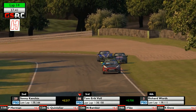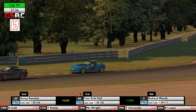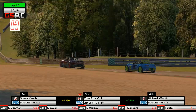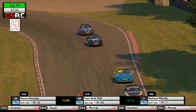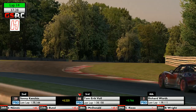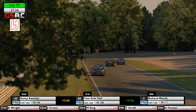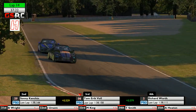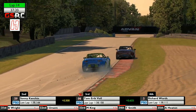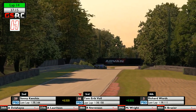make a move. Or maybe he's thinking, when do I decide to box in? Do I box at the same time as him and see just how much he's going to break away? Or am I going to come in a lap earlier and try and force the issue comparatively to Sonny Kanchan? And into the right they come, this penultimate right-hander on circuit, that one there of the Sheen curve into Sterling's Bend, and well, a little bit of an issue there, we could see, for the driver of what was going to be Tom-Erik Vol.